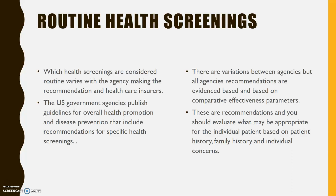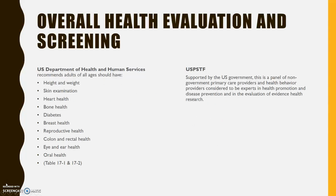So these are recommendations that you should evaluate for what may be appropriate for the individual patient based on your patient's personal medical history, family history, and individual concerns. So when you find these variations between agencies, ultimately you'll decide which ones to apply. And I think you'll be quite surprised at how sometimes the variations are extreme. So it would have to be that they are looking at new research or different data, since they're all basing their recommendations on evidence.